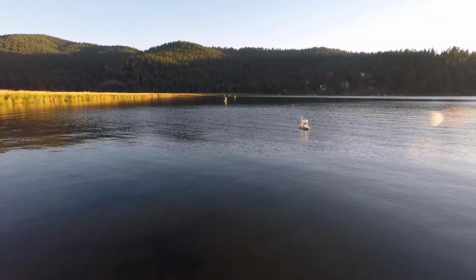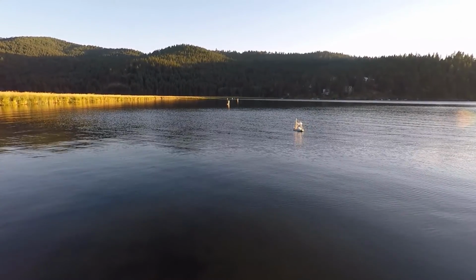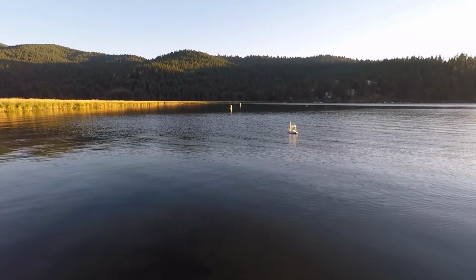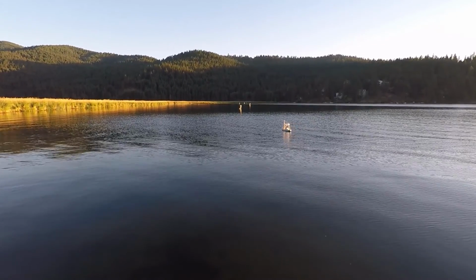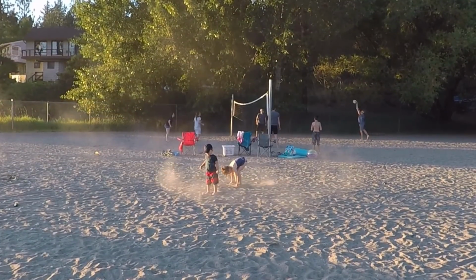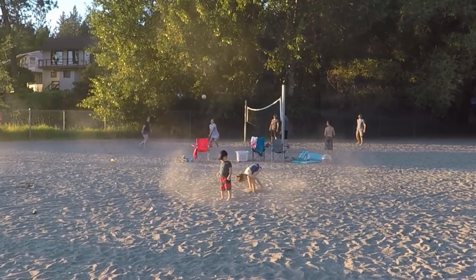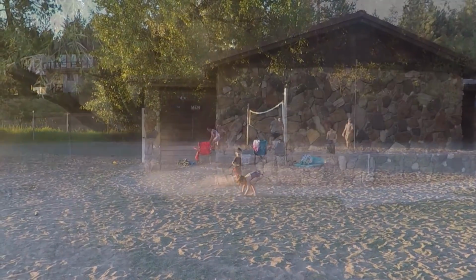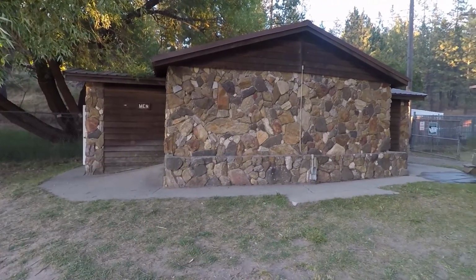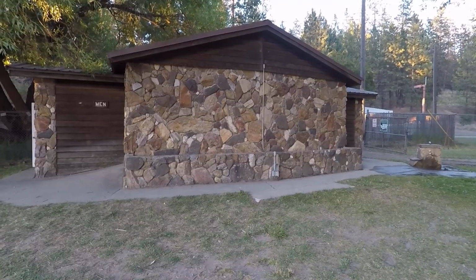Also a great place, this person's driving their remote control sailboat. If you want to go paddleboarding or fishing, it's a wonderful place to do that. There's also some volleyball nets if you want to play games in the sand. You can make sand castles. Just a cool place to hang out. And there is also a men's and a women's washroom as well as changing facilities over there.